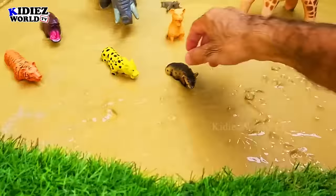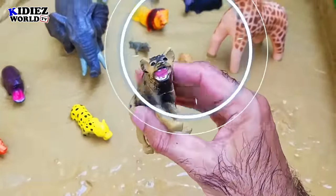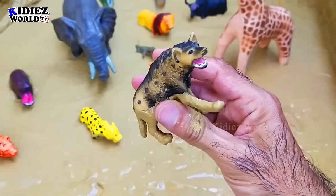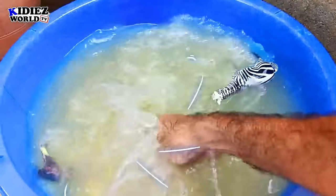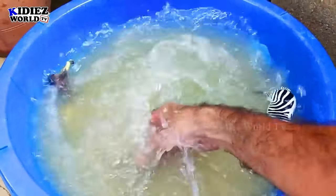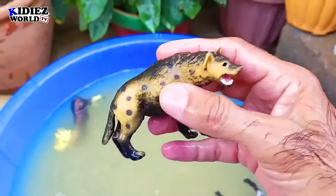And the next we have is a hyena. Hyena is a small animal, looks like a dog. Hyenas have very sharp teeth. They are hunters. Hyena.